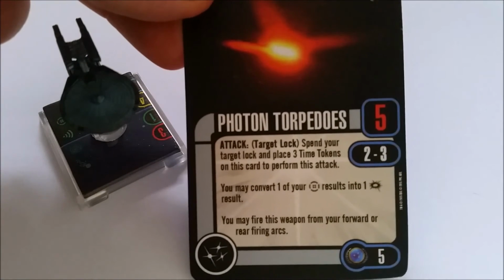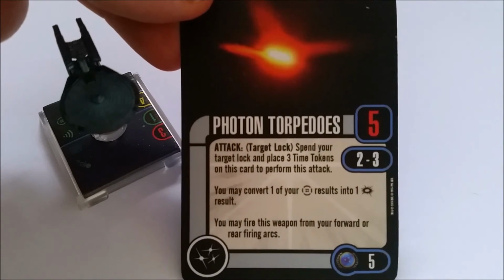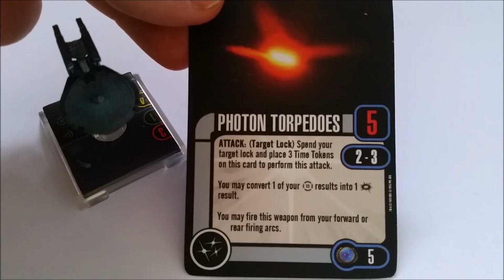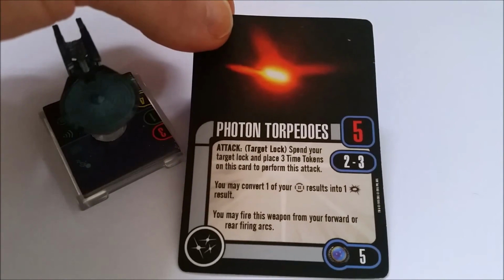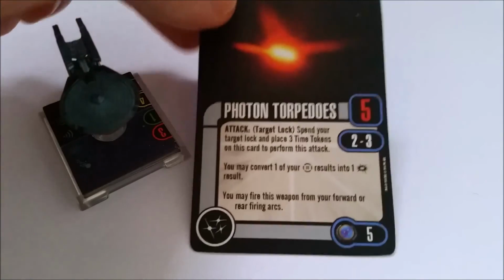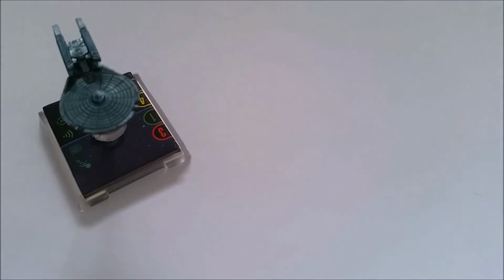The other card that you've got in the pack is photon torpedoes. Pretty standard: time tokens, target lock, range of 2 to 3 and 5 points. I don't really go through the photon torpedoes one. You get one pretty much with every pack, so I have a set of cards which is just photon torpedoes now, because there are that many in the box.